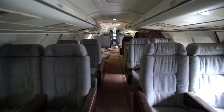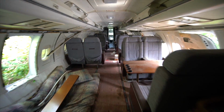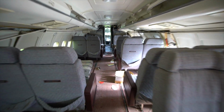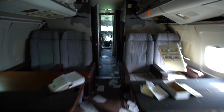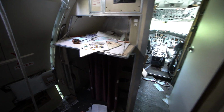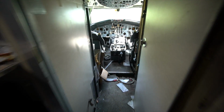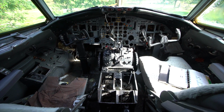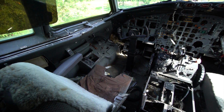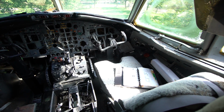Now inside the plane, guys. Look at this. This is definitely one of the most complete planes we've ever been inside of together. Wow. The cockpit, a little ripped apart. But there's probably a lot more to see here than most that we've been inside of.